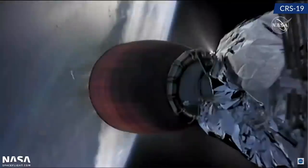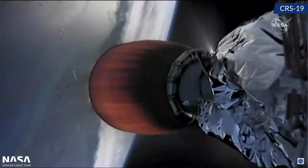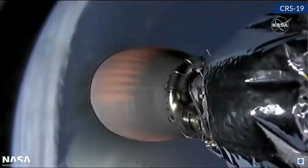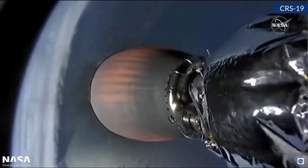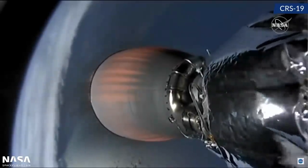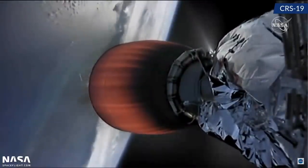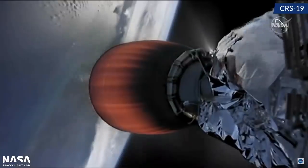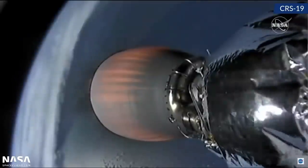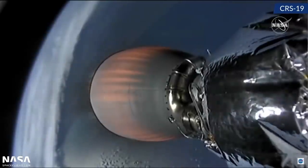That boost back burn is done, and Falcon 9 is on its way back to Earth while the second stage continues to fire normally and nominally to take Dragon into orbit. We have had a successful liftoff and first stage flight of the Falcon 9 from the Cape Canaveral Air Force Station here in Florida. Stage 2 is on a nominal trajectory. Again, I know guys, it's about a 30-second delay. We have good acquisition of communication signal from the Bermuda tracking station of the second stage.